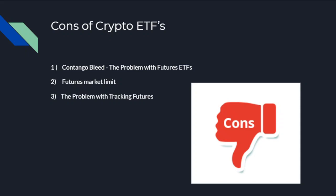So analysts like Patrick Hoyser say it could be 5 to 10%, while other analysts expect it to be as high as 17%, which is quite high when you're looking at contango bleed. On the other hand, the ProShares strategist Simeon Hyman pushed back against the criticism and estimates that the annualized roll cost will be about 2.5%, which is quite low.